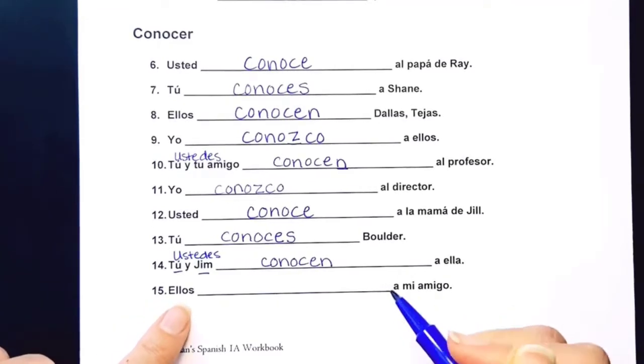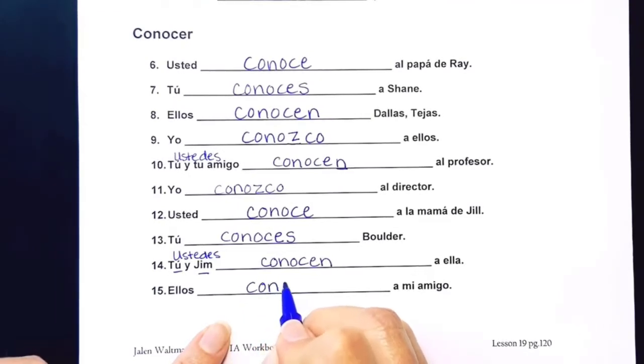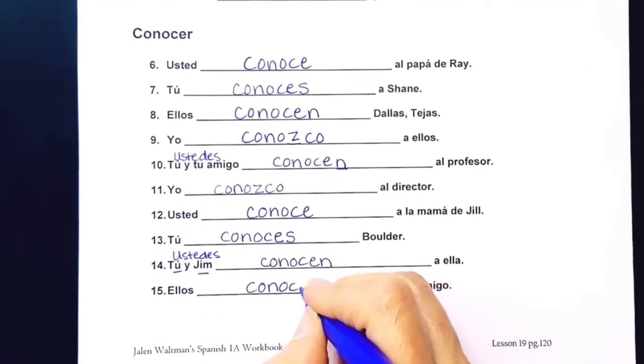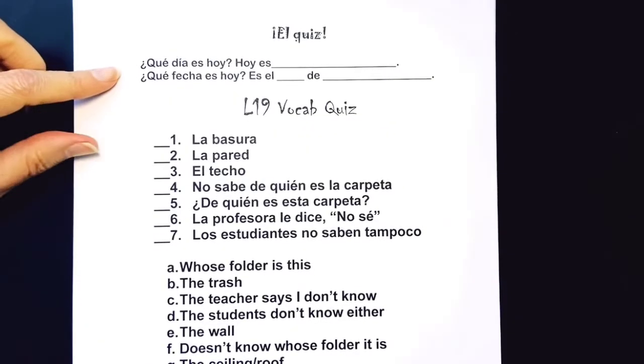Número 15. They know my friend. Okay, here's the stem, and I need 2 letters. Ustedes, ellos, and ellas are always the same, and they always end in what letter? Conocen.